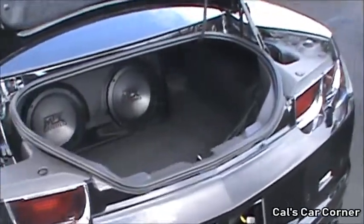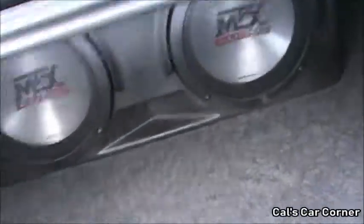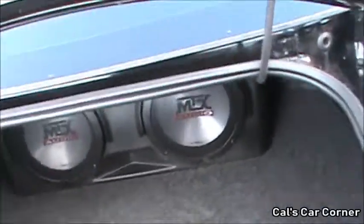The trunk of the 2010 Camaro has a cargo volume of 11.3 cubic feet. The rear seats can also be folded down if more space is needed. And the Camaro's fuel cap is located on the passenger side.